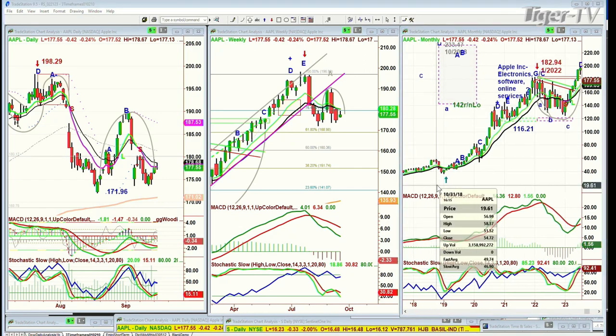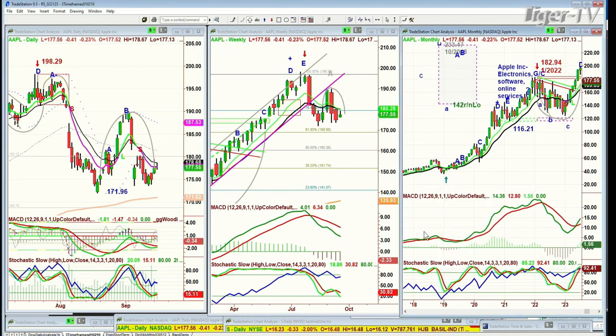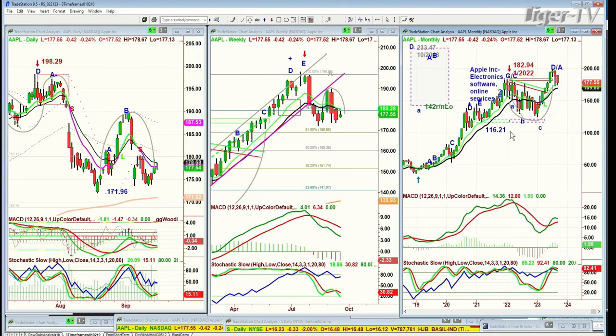So today's price is 58.37. And that was back in 2018. So isn't this interesting? It made a new all-time high three months ago, Apple. And now it's pulling back. 182.94 was the high in January of 2022, and 198.29 in July. And look at this, double topping and pulling back. So that's why I'm saying you've got to be careful here. That's all. So now, I want to just show you this.